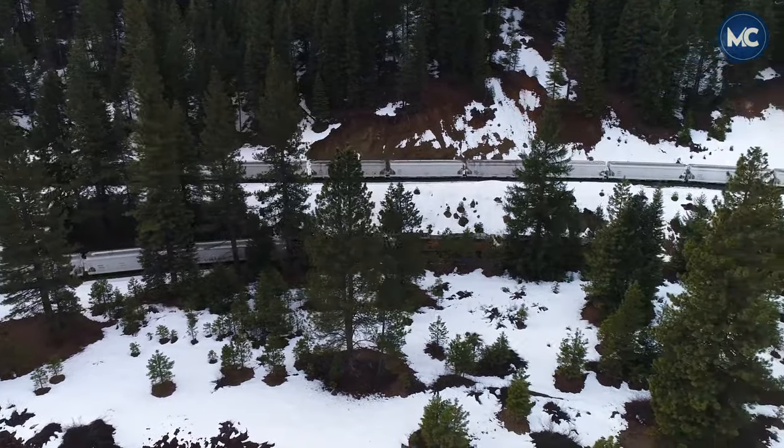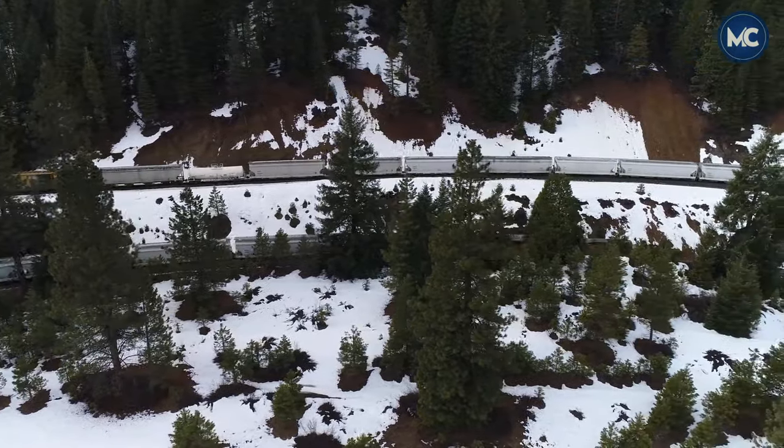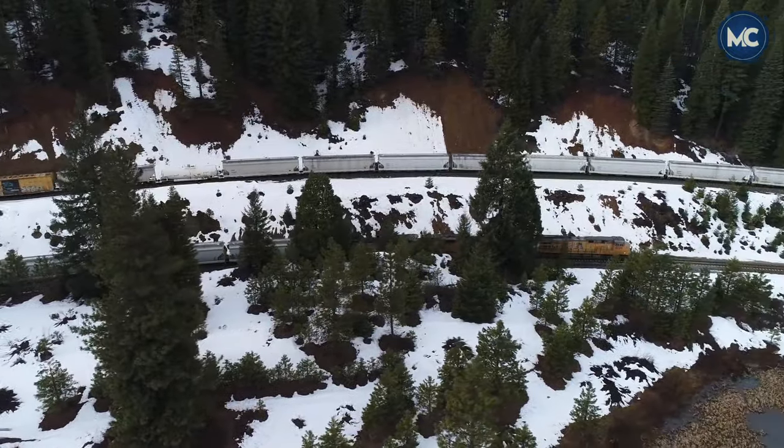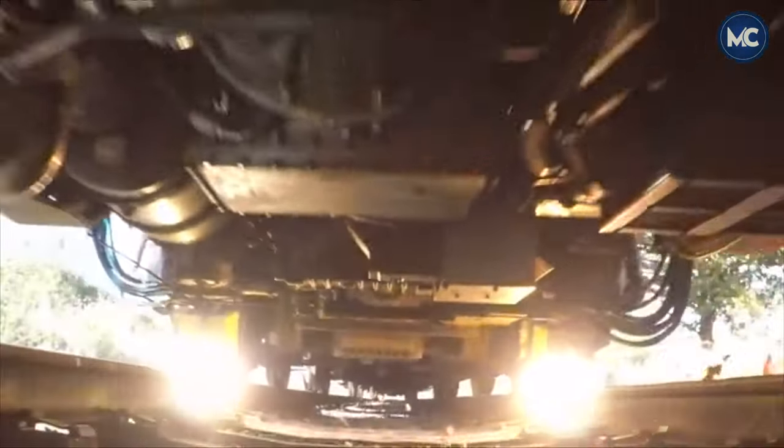Serving as the literal foundation on which the vast machinery of a train rests, these wheels facilitate the smooth transition of locomotives over vast networks of tracks. Their design and durability are paramount, ensuring stability and efficiency even under heavy loads.